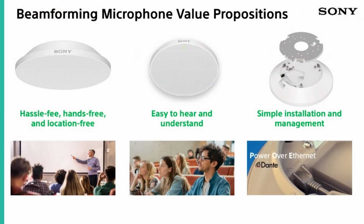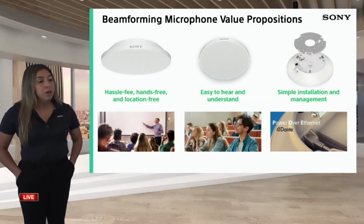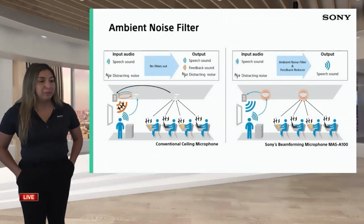When it comes to audio technology, I am using the MSA-100 beamforming ceiling microphone. It is equipped with advanced speech reinforcement and clear recording technologies that enable true hands-free lecture or presentation. This mic is super easy to install thanks to the help of Dante and PoE. You just need a single RJ45 cable to power and transmit audio.